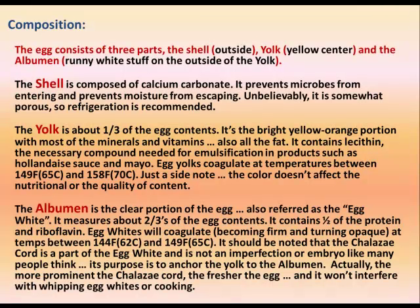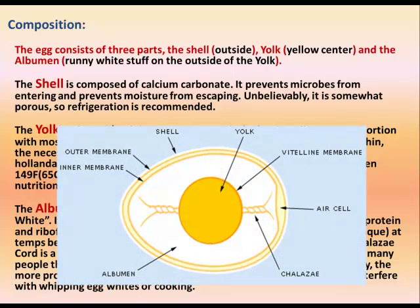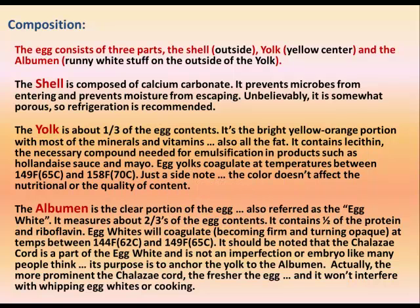Here's the composition of the egg. The egg consists of three parts: the shell on the outside, the yolk in the center, and the albumen. It's the runny stuff that's on the outside, considered the whites there. The shell is composed of calcium carbonate. It prevents microbes from entering and prevents moisture from escaping. And believe it or not, it is somewhat porous still, so refrigeration is recommended.